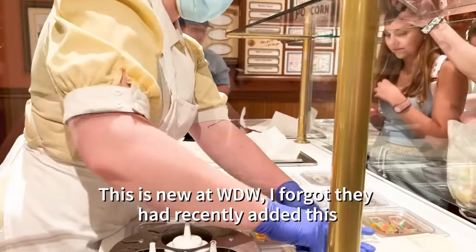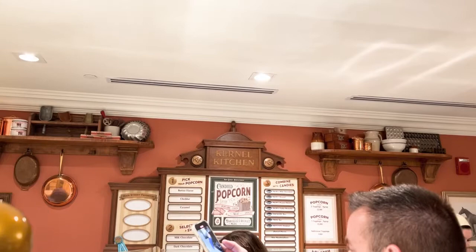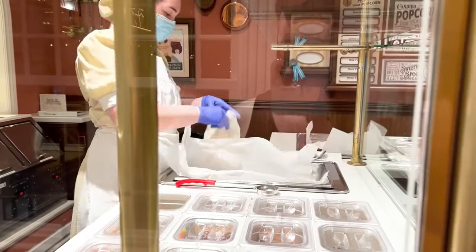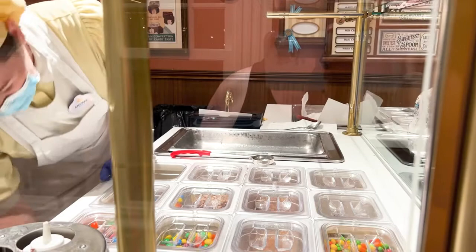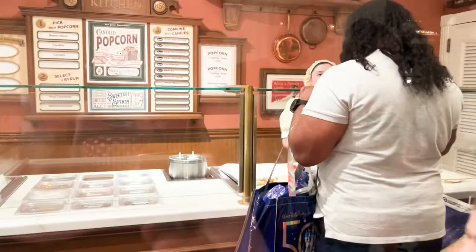Let's see what flavors of popcorn they have over here. Oh, right. They mix the popcorn with treats and drizzle it with chocolate. I forgot. So I don't know if you can see the sign back there. So you pick your flavor of popcorn, you pick your drizzle, and then you pick your mix in. And then it goes in the fridge to harden up for a couple minutes, and then they bag it up and you take it with you. So they're making one right over here.